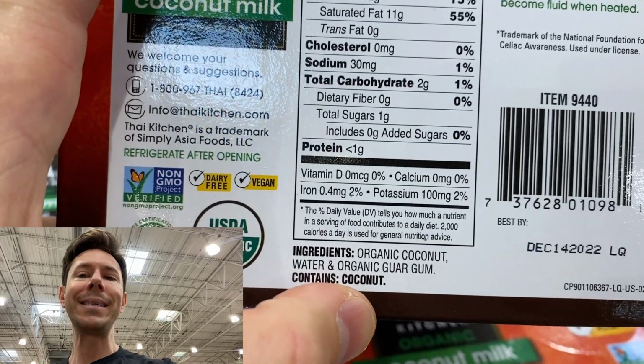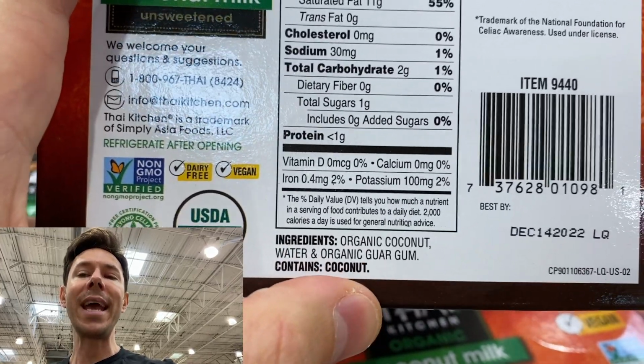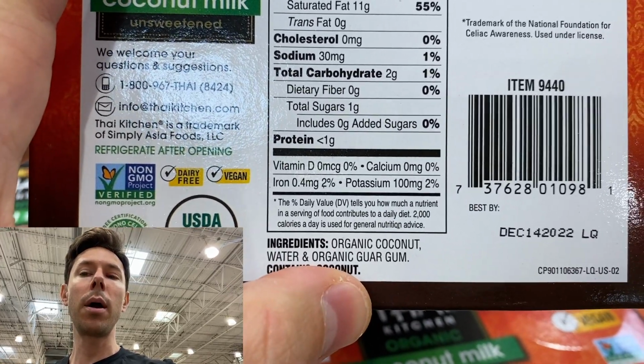Now, guar gum is a Bobby approved ingredient, but when you can avoid emulsifiers like guar gum, I would, because number one, it actually makes the texture of coconut milk kind of slimy. There's a few brands I like. Thrive Market, Trader Joe's, and Native Forest makes the best coconut milk on the market. So it makes the texture slimy, but when you could avoid emulsifiers, I highly recommend it.